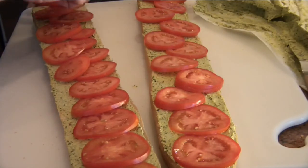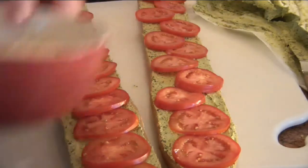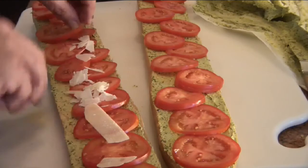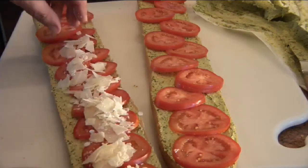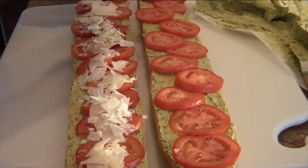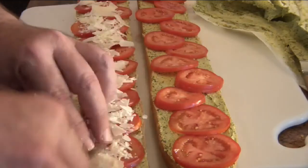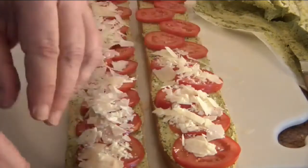All right. Now, one of the things you can also do is you can sprinkle Parmesan cheese on here. Any way you want, doesn't matter. Totally up to you. In this case, what we're going to do is we're going to take some shaved Parmesan and spread it across the tops of the tomatoes, all the way across. This way we've got a nice sharp contrasting flavor to go with the basil and the tomatoes. And we're going to do the exact same thing over here as well too. And then we're going to change things up a little bit.